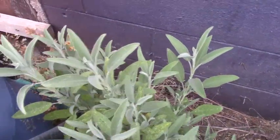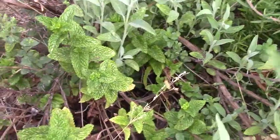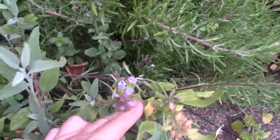And I see here you have sage, which is the same as in the front here. And as we mentioned before, mint coming up everywhere. Here's some mint that decided to join its invasive friends. Kind of appropriate to have it here in the garden. That's what I thought. Now here's some purple flowers. Yep, those are the sage.